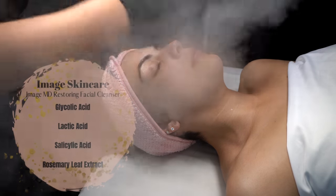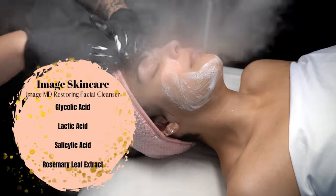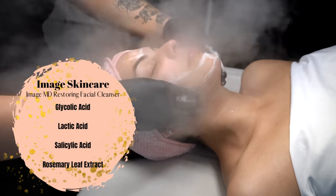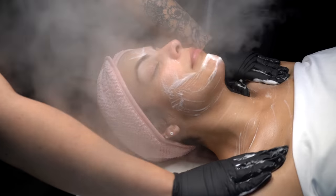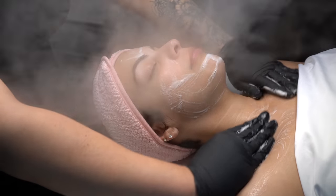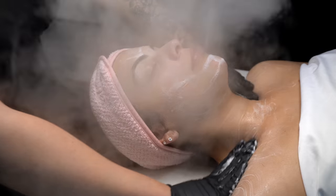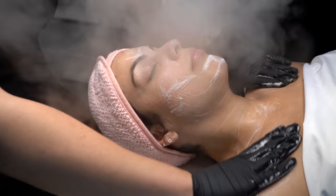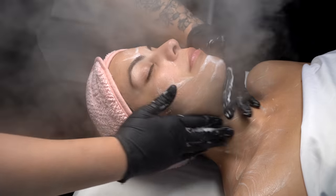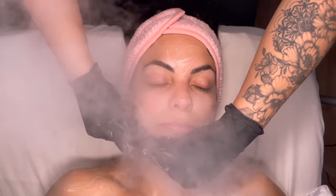This refreshing cleanser features a blend of beta and alpha hydroxy acids to gently revitalize dull skin. It uses glycolic, lactic, and salicylic acids to exfoliate the skin. Formulated with aloe leaf juice and menthol for a refreshing cleansing experience, your client may feel a cooling sensation afterwards.